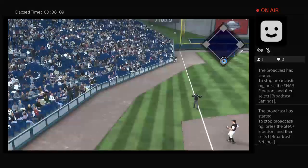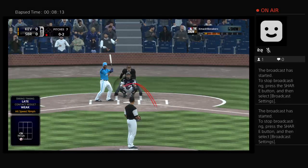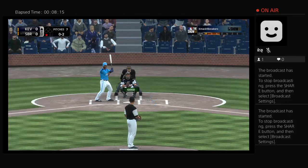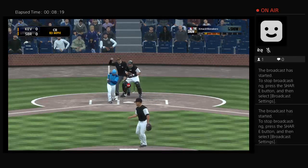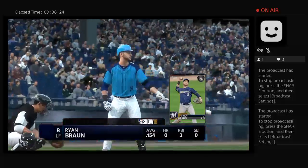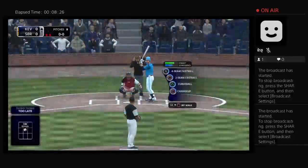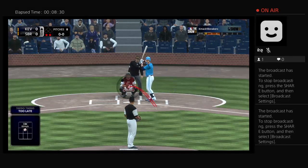Grounder down the line at third. Bases are empty, one man out. Oh, a big rip at the curveball, but he didn't get it, and he becomes the second casualty of the inning. Batting third. Into the box now, Ryan Braun, as he'll get his first opportunity in this one.